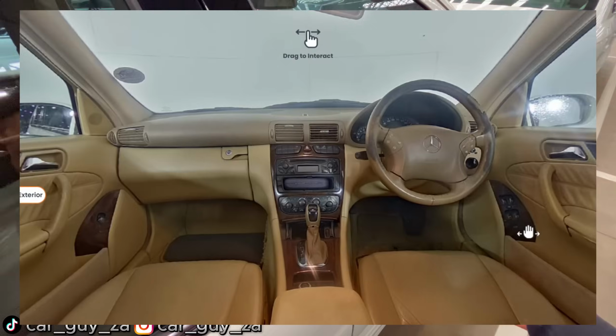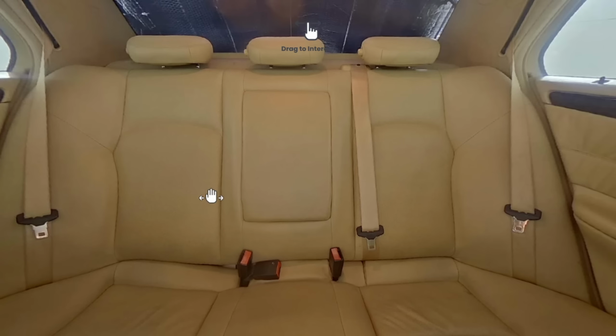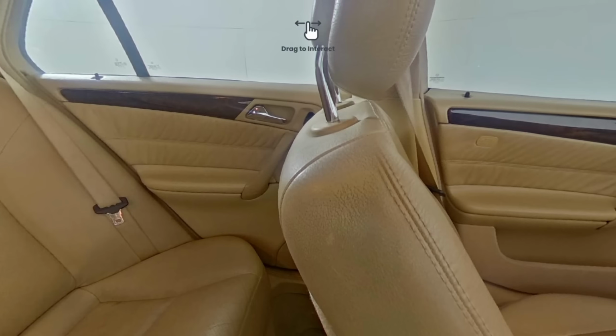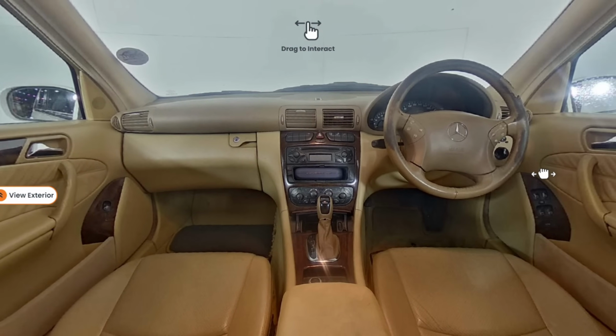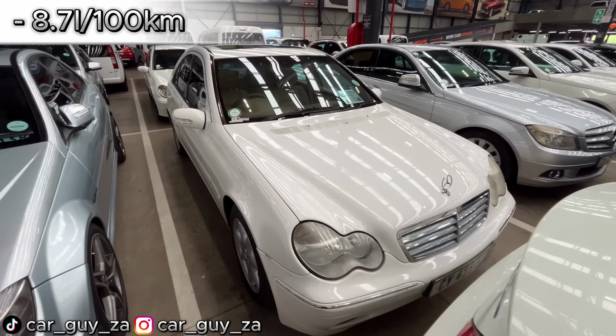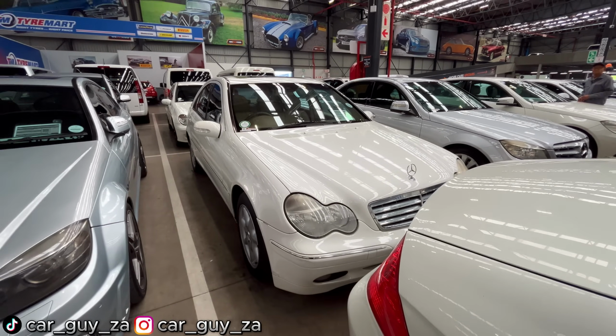As you can see, the vehicle is locked, but you have a 5-speed automatic gearbox, full LED interior, air conditioning, power steering, front and rear electric windows with electric mirrors, and it doesn't have a full service history, with a fuel consumption of 8.7 liters per 100 kilometers. So yeah, this is the second car for today.